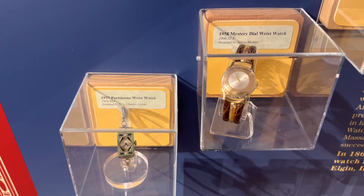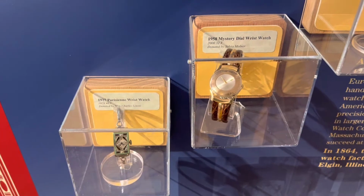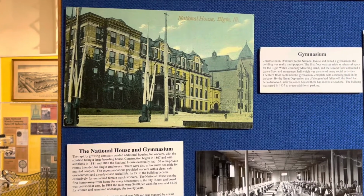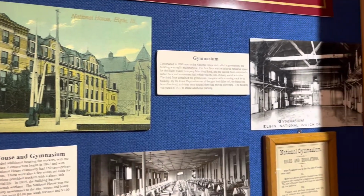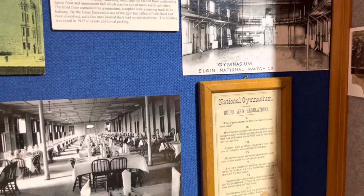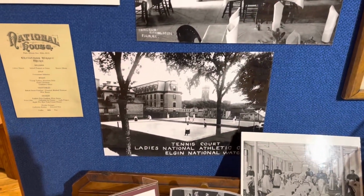And I was just told that the wristwatches came about during World War I so that the soldiers could easily wear it on their wrist and not have to keep it in their pockets like they would have with these models here. And the company even built a boarding house for employees to live at, complete with gymnasium and dining room and tennis courts.